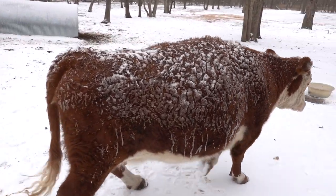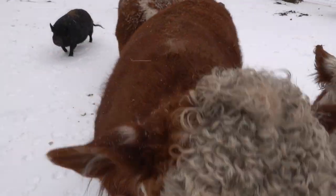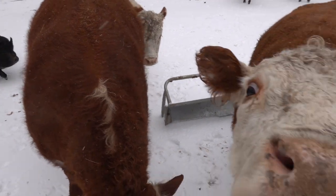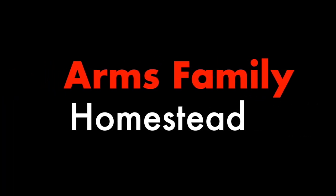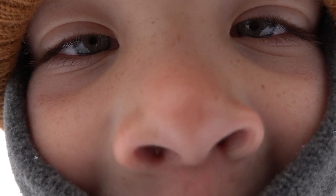You see how much ice and snow that cow has on her? And then look at little Joe here. And look at this one. What are you doing?